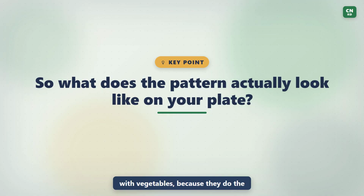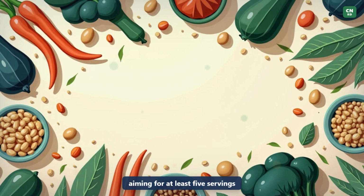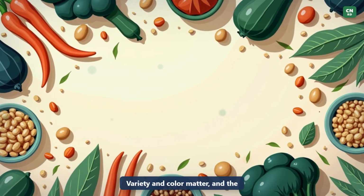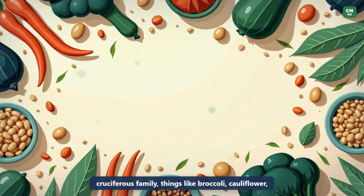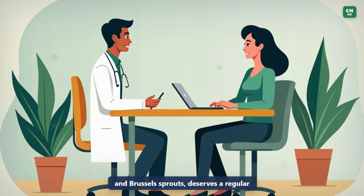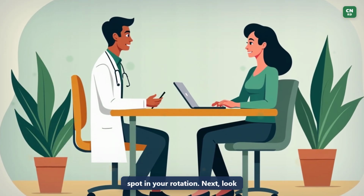Start with vegetables, because they do the most work here. A simple target is to fill about half your plate with non-starchy vegetables at meals, aiming for at least 5 servings a day. Variety and color matter, and the cruciferous family, things like broccoli, cauliflower, and Brussels sprouts, deserves a regular spot in your rotation.